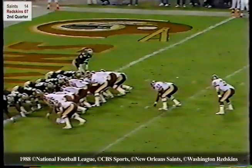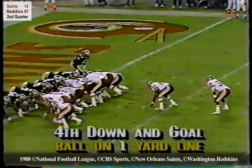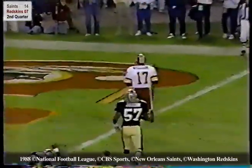Doug Williams gets him set. Jimmy Smith, the running back. It's about a foot away. Williams kicks it, and he's going to dance in.